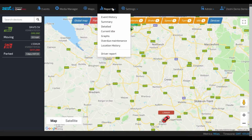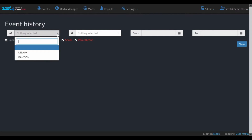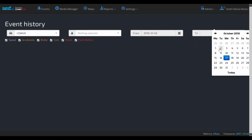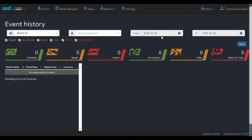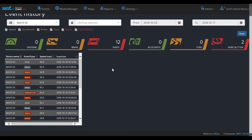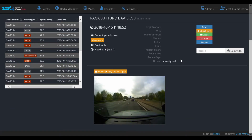So the last thing I want to look at as part of the demo is reporting. If I click on reports, I'll start here, we've got another way of accessing event history. But this time we can get a lot more detail from it. So I select a vehicle, I can select a date range, and what that will do is show me all the information that I require for that vehicle. So I can see every event that happened, whether it be a speeding event, whether it be a panic button press. And again, by clicking on these, I can bring out all the information that we had before, i.e. videos, times, dates, et cetera.